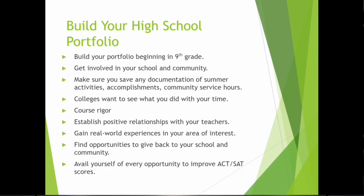I would encourage you to get involved with meaningful activities in your school and community at the earliest opportunity, even your freshman year. Do things that bring fulfillment and meaning to your life and the lives of others. Don't do things to just check off a box. And document, document, document. Did I say document? As you choose your classes throughout high school, keep in mind that college admissions officers compare your schedule to the realm of what was available in your school.